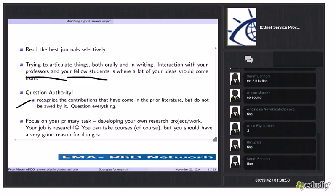And now another point is for you to recognize that it's important to question everything. If your professor or any professor, it could be a Nobel Prize winner, it could be your supervisor, anybody in the department or anyone in the literature, comes to present a work or you have seen a paper, don't just accept it that way. Make time, read it, and question everything.